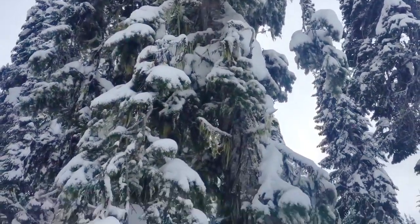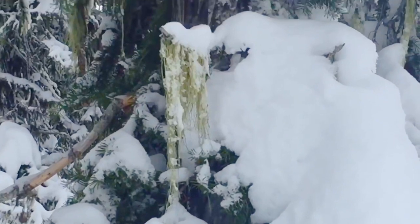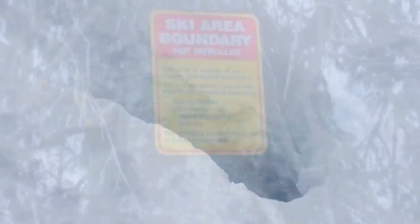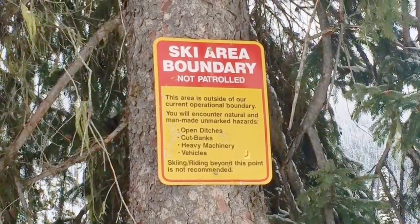Look at this tree. It's covered in old man's beard. Can you see it? Keep an eye out for markers that look like this so that you don't fall into a hole like this. Yikes. I wouldn't want to slip into there. And always read signs. Ski area boundary, not patrolled.